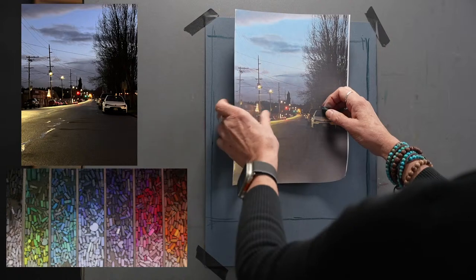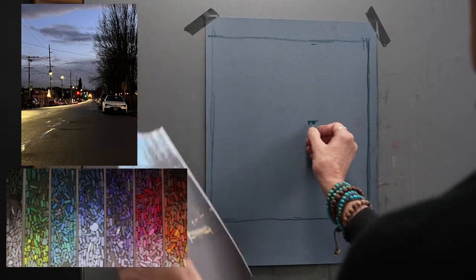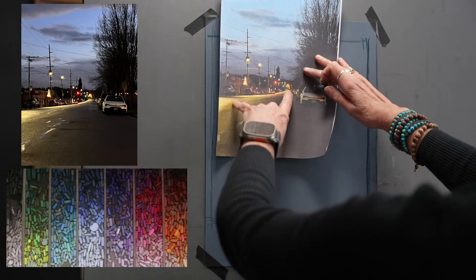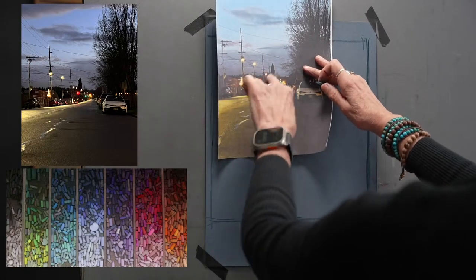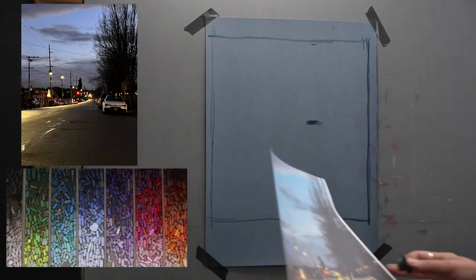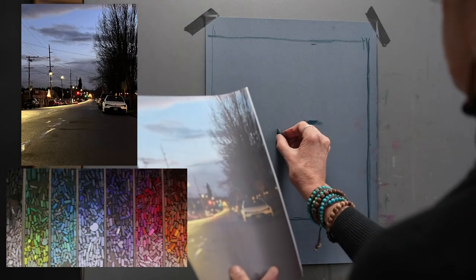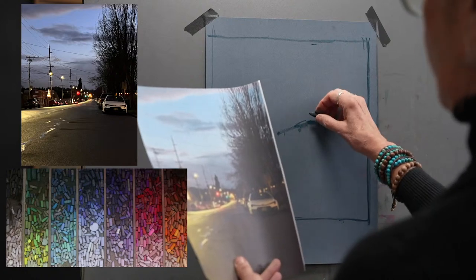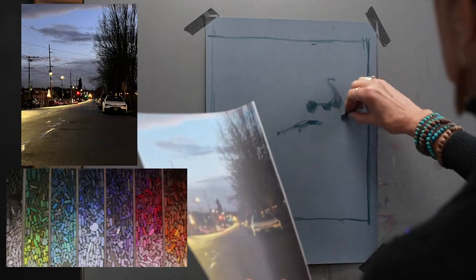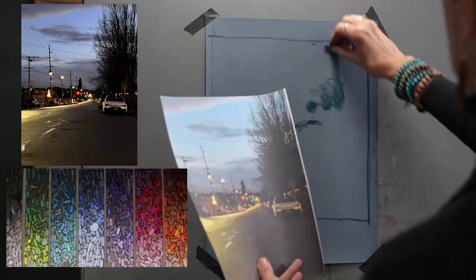So I'm going to actually raise this point up a little bit. So that feels like the key point. It's the area my eye kind of goes right to. And so I want to identify where is my eye traveling and the key point of the piece. That's what I'm trying to figure out. And then I want it off center like this.